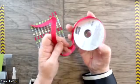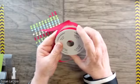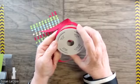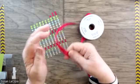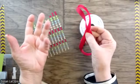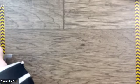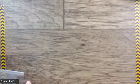Is it 3/8? 1.3 centimeters, that's what it is. Half inch. So it ties in a bow nicely. All right, so let me show you some samples that I've done. I'm going to move this off for the time being and hope I have everything ready.